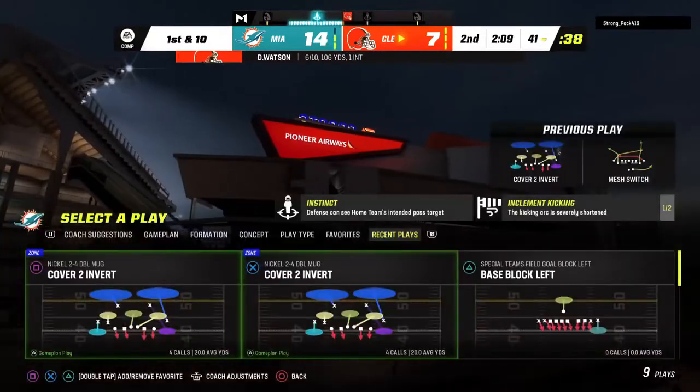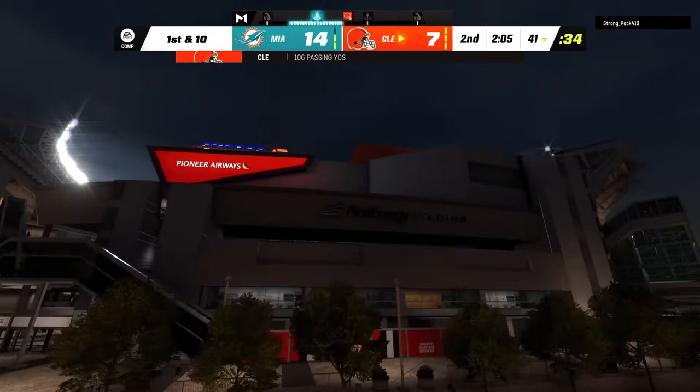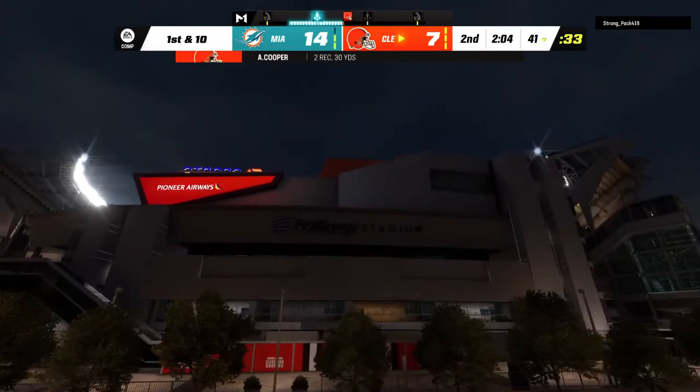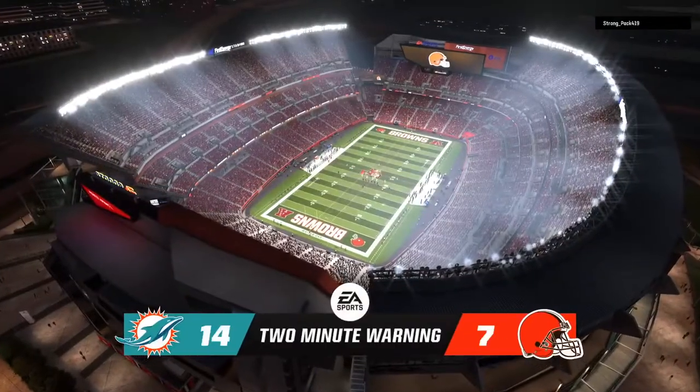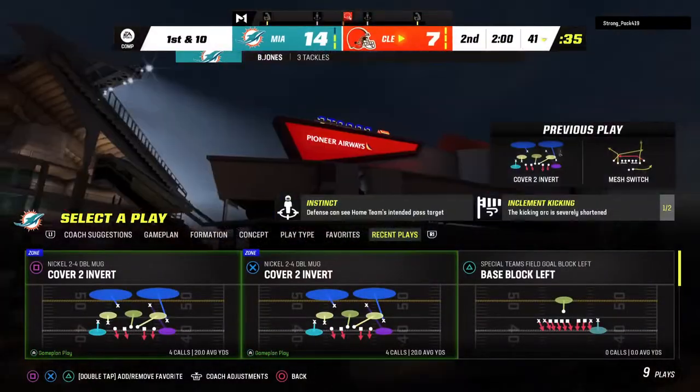Yeah, because offensively, we know that they're not going to be shy about throwing that football. Watson hooking up with Cooper there for the Cleveland first. We've hit the 2-minute mark of the second quarter, 14-7.